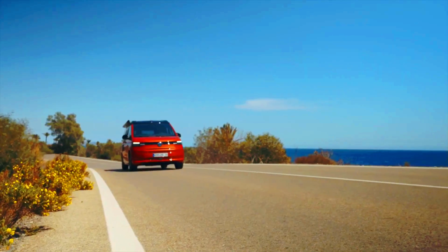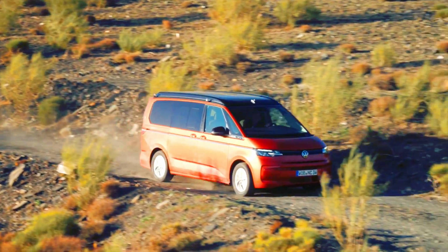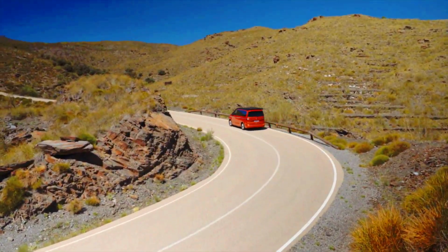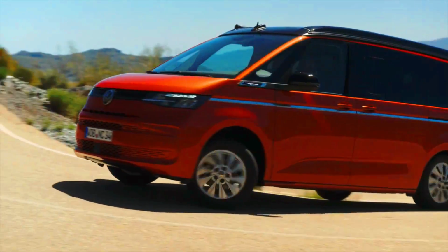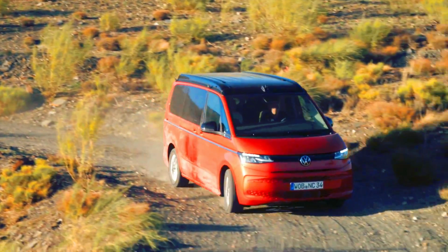Here are some additional factors to consider when making your decision. How often will you be camping? If you only plan to go camping occasionally, the Beach may be sufficient. But if you plan to camp frequently or for extended periods, the Ocean's extra features will be worth the investment. How important are comfort and convenience to you? If you prioritize comfort and convenience, the Ocean is the better choice.